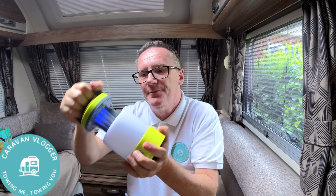Now hopefully you can see that. So it's a little Mossy Killer. Now I don't know how effective that'll be because it's fairly small. However, I did buy two of them, one for each side of the awning maybe. So at night, you can use those when you're sitting out there. So I thought that was really good.